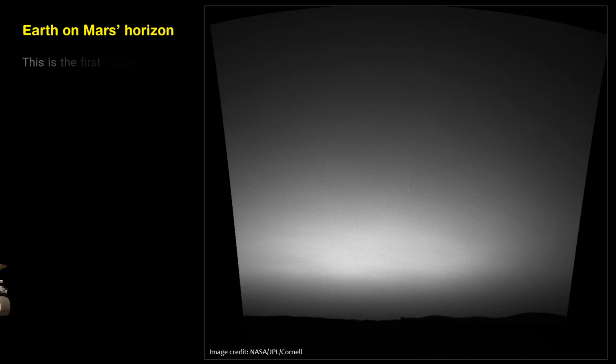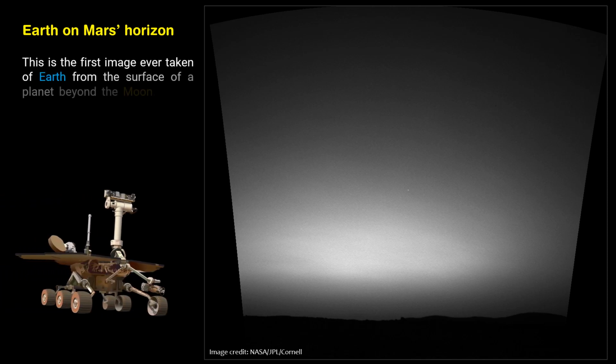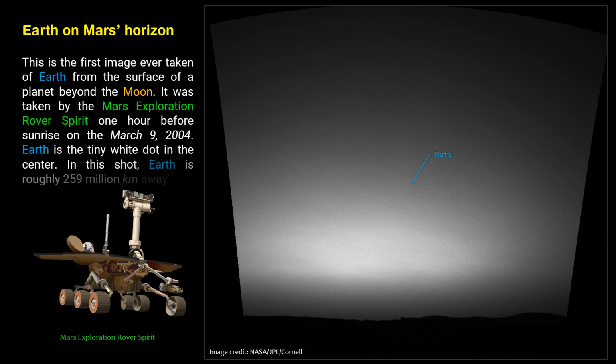This is the first image ever taken of Earth from the surface of a planet beyond the Moon. It was taken by the Mars Exploration Rover Spirit 1 hour before sunrise on March 9, 2004. Earth is the tiny white dot in the center. In this shot, Earth is roughly 259 million kilometers away.